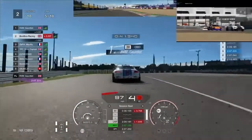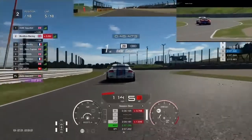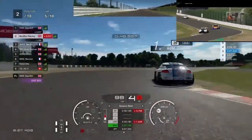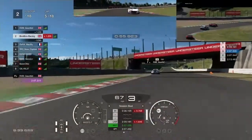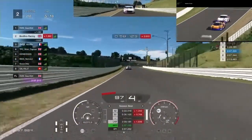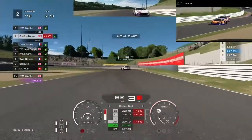Doing a good job and locking off most opportunities to pass, we're trying to create an opportunity by forcing him into a mistake, and in doing this I make a mistake of my own and run wide, nearly lose it, but we get it back on track and we just about manage to hold on to second position, but with the dirty tyres, we're going to come under severe pressure from the third position French driver.